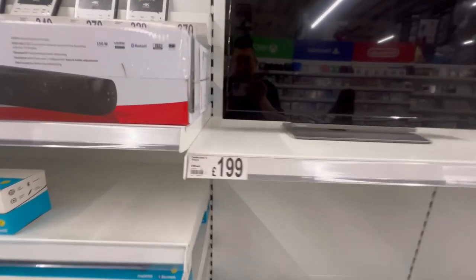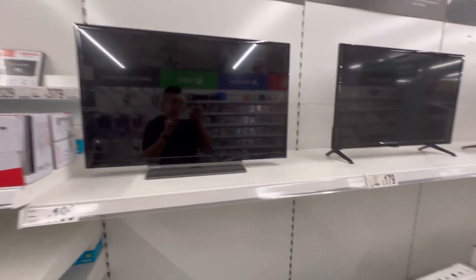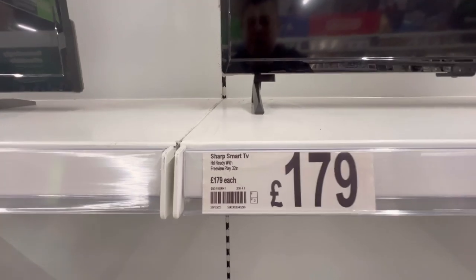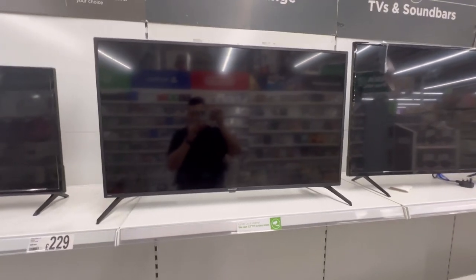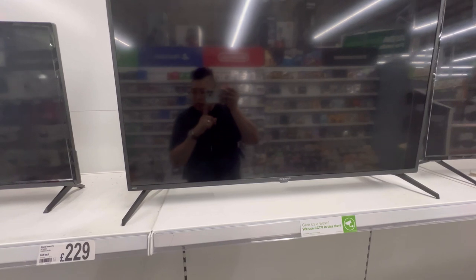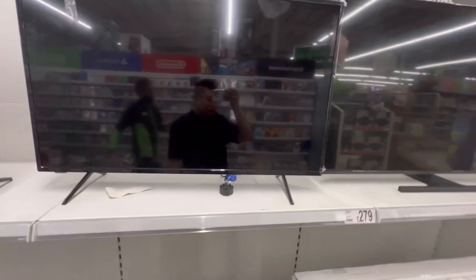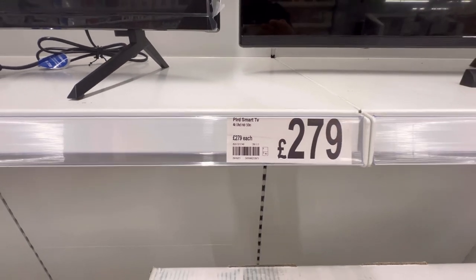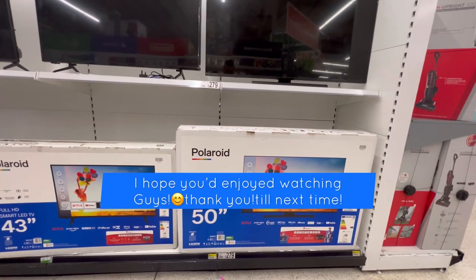The TV, Toshiba Smart TV, 32 inches, HD ready, £199. Sharp Smart TV, HD ready with Freeview Play, 32 inches at £179. Going bigger. Smart TV, it's a Sharp HDR Android Frameless LED, 40 inches, £229. This is Polaroid Smart TV, 4K UHD HDR, 50 inches, £279. See that, guys? There you go.